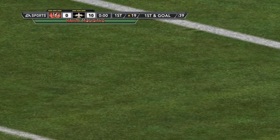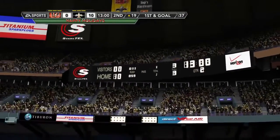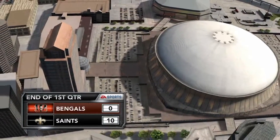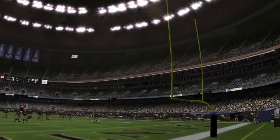And even though you hold with your hands, so often holding penalties come from not moving your feet. And you could see here his feet simply never were in position to make the play. And we've come to the end of one with the score 10-0. Welcome back to New Orleans.